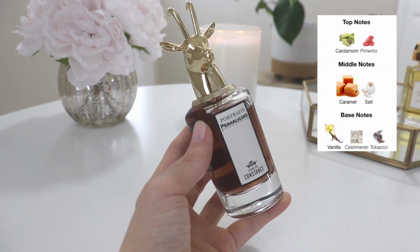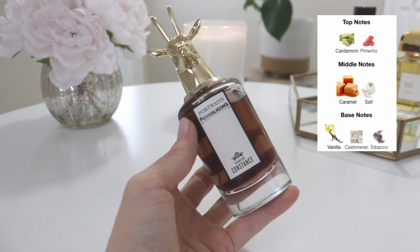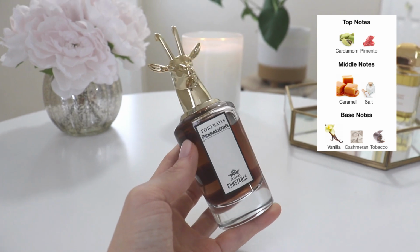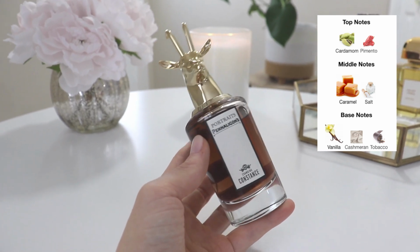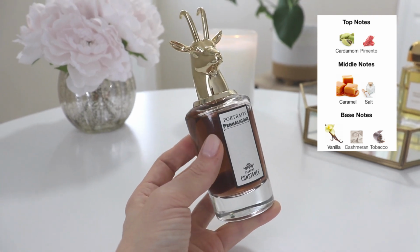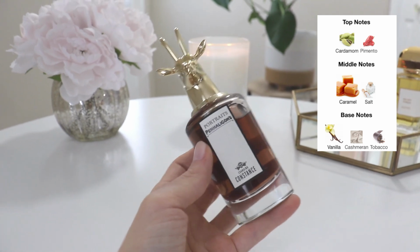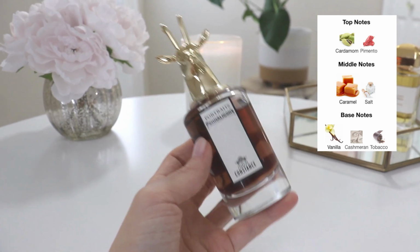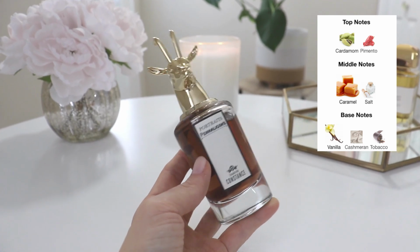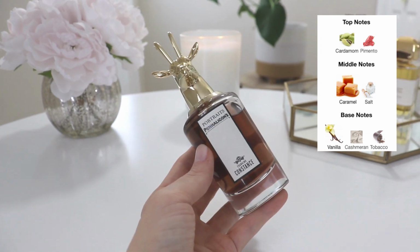So this perfume opens with cardamom and pimento, which is a fiery, spicy note. You also have caramel and salt, and you do have quite a heavy dose of caramel actually. And then in the base you have vanilla, cashmere, and tobacco. To be honest, I don't really get the tobacco. I definitely get a little bit of a salted caramel. This is like a salted caramel, soft, spicy, woody vanilla. It's beautiful. It has this fiery pimento in the opening that gives it a uniqueness.